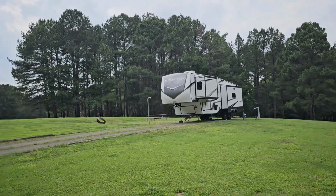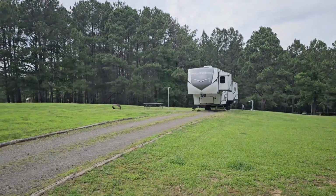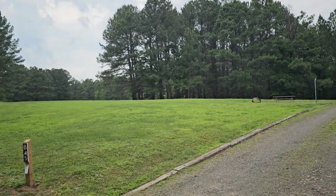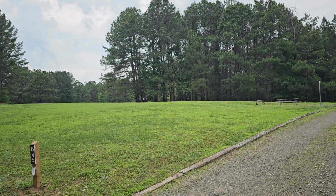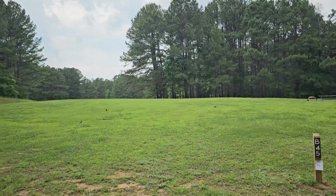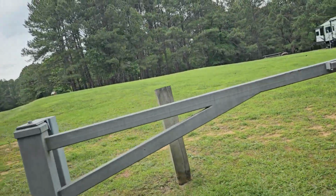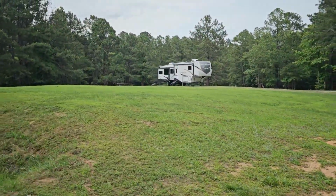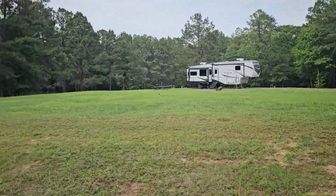B46 is not very good. It's really steep. I'd say maybe for a tent only. Now this one that ours is on, B45, I mean, this is just a huge open area. It's a corner lot, and there's nothing until you get to the playground. Yeah, the playground. So it goes all the way around here. It's just really a nice lot.